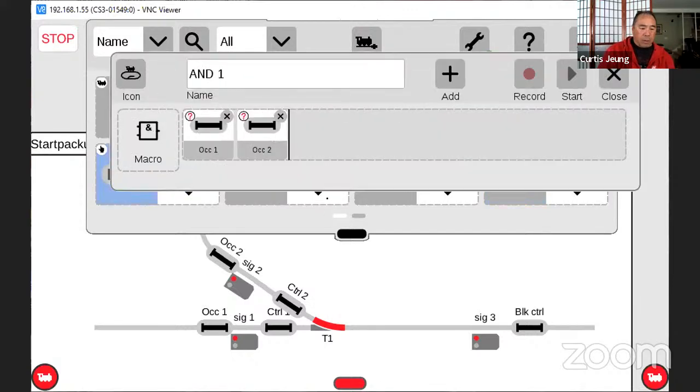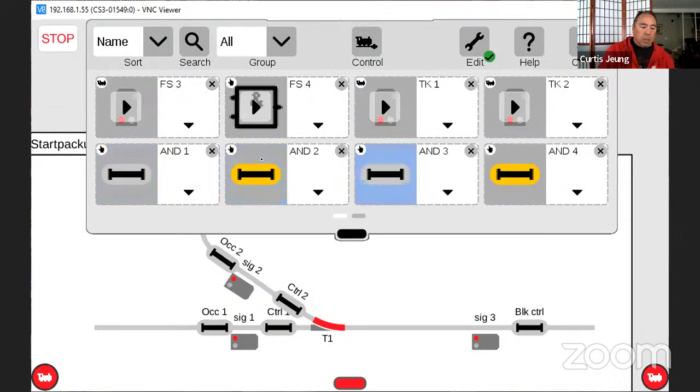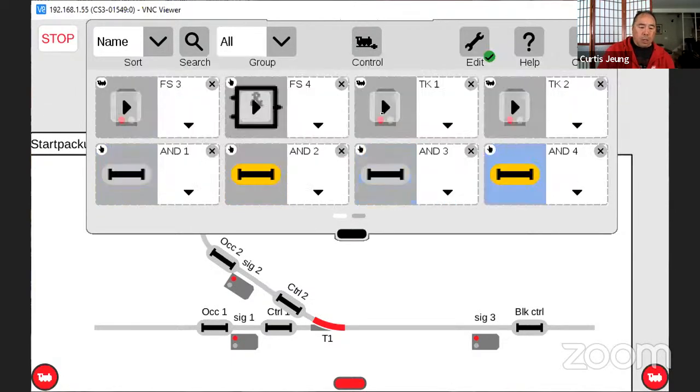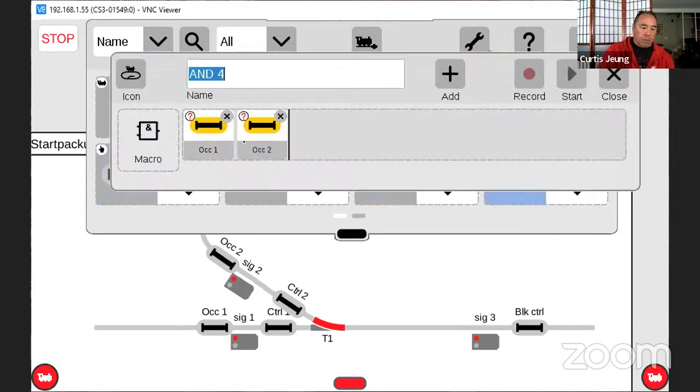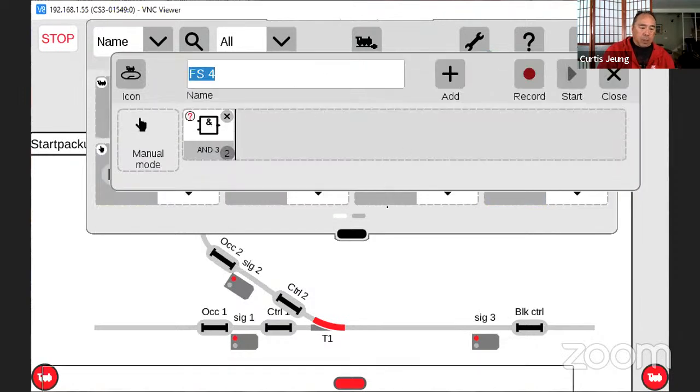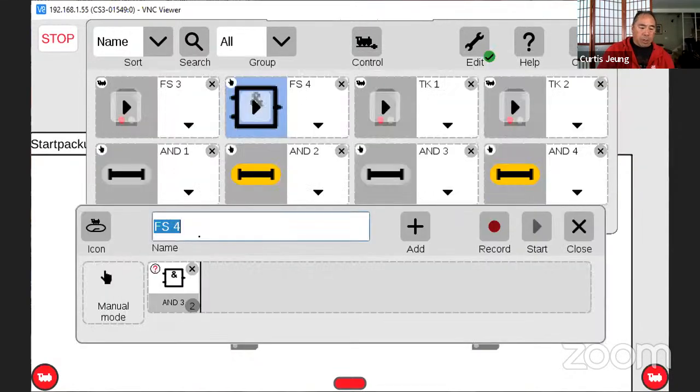So now you can actually see if we review those four conditions. I have that one, this one, make sure they're all there. There's occupancy 1, occupancy 2, and occupancy 4 on both lines. So you notice how I had FS1. Let's open up this where it actually creates the macro. And that's this and3 macro.